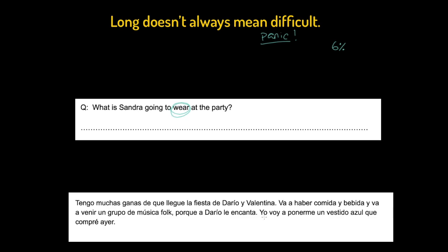I'll carry on. I am going to wear a blue dress that I bought yesterday. So my answer is a blue dress. But notice how what I actually need to understand, un vestido azul, is a tiny part of the whole of the listening fragment, okay? So don't panic, just focus on the information that you need.